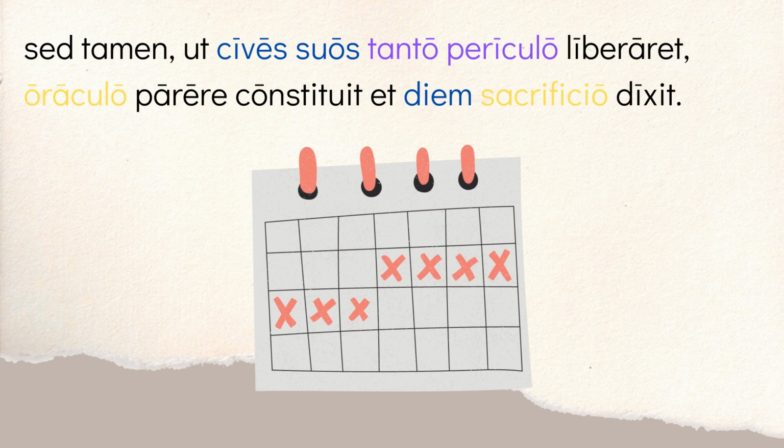So, but, however, or nevertheless, you might say, tamen, then you have this ut clause here. It's a purpose clause. So it's explaining why he's doing this. So you can translate it as so that liberare, he might save or free his citizens, cives suos, there's a direct object, from such danger. Periculo tanto, or tanto periculo rather, is ablative. So he wants to free them from such a danger, meaning the sea monster.